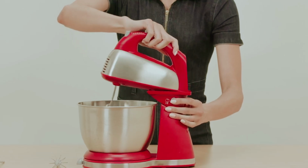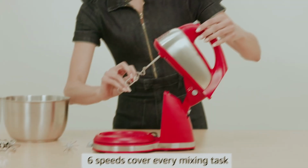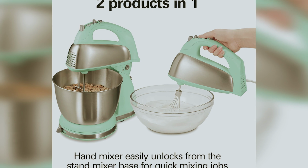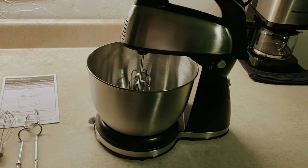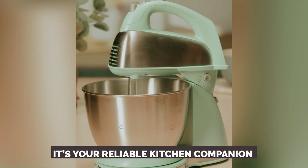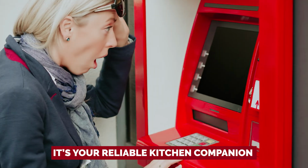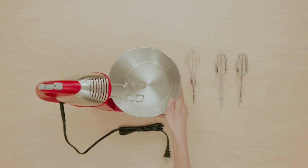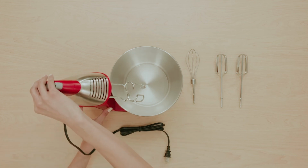Plus, it comes with all the basic attachments you need, with the option to expand your arsenal later. Fair warning though, this mixer isn't trying to be your bread-making soulmate. It gets a bit dramatic with dense doughs, shaking and making enough noise to wake your neighbors. But hey, for everything else, from fluffy whipped cream to perfect cookie dough, it's your reliable kitchen companion that won't make your credit card cry. Consider it your budget-friendly baking buddy that proves you don't need to spend a fortune to create delicious treats.